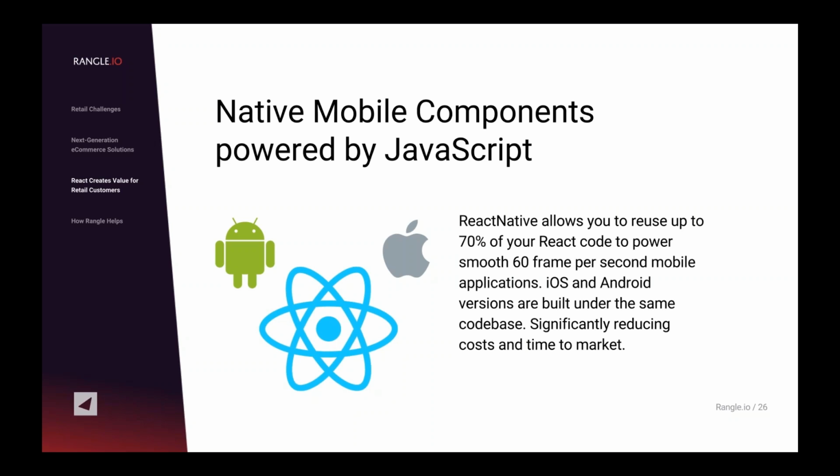The other interesting thing that you can do, because these components are built natively, and I'm actually going to show you some code in a little bit here and actually show you a React Native app working on both iOS and Android. I put this one together in about 10 minutes or so, you can see just how fast we can develop these things. And again, because we're significantly reducing the costs and time to market.